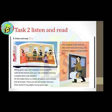Now let's move to picture number 2. I would like you to have a look at this picture. Look at this man holding this cage, and there is a dog inside. Let's read. This hospital is for animals. Vets work here, and many sick animals stay here to get better. The meaning of vets, I'm going to tell you the meaning of vets. It is the name of the doctor who gives medicine and takes care of animals. Okay?